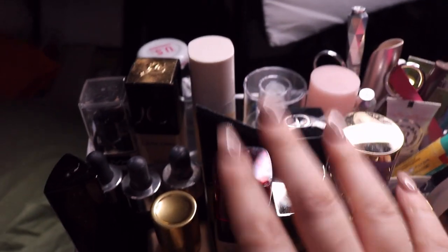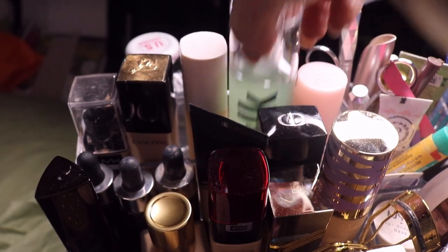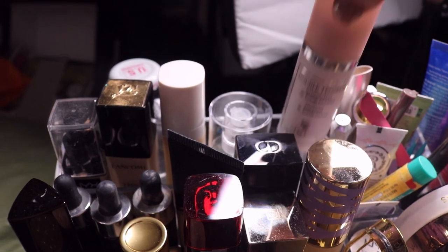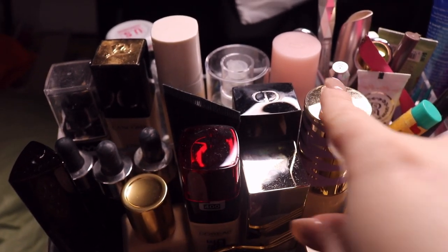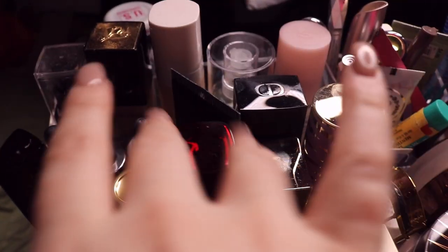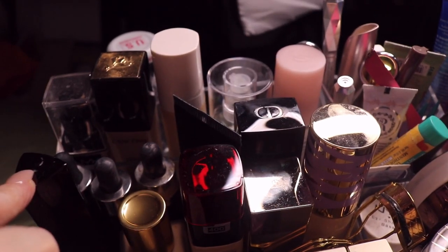These are more primers back here. I have the Hydro Grip Primer by Milk that I just got yesterday. I have the Sicily Double Tinsur Primer. This is way too expensive, but whatever. It works. A ton of foundations. These are all new foundations for me to try out. These are old ones that I kind of love and hate. These are mixers for my foundations and an Hourglass Vanish Stick Foundation.